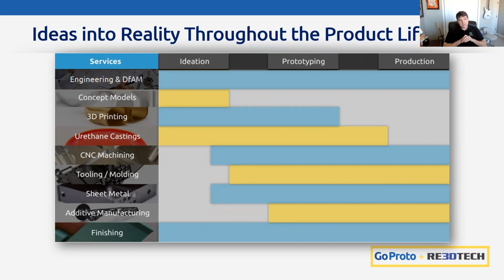Tooling, molding, that is the injection molding side of the business, where we do some prototyping, but it lends itself more toward bridge tooling as well as production tooling. We don't get into real high volume molding, but we do get into low to mid volume molding, and for just about any material you can imagine.